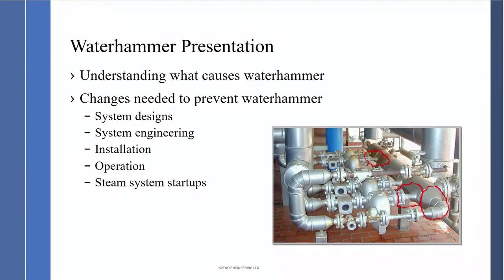So this presentation is going to be in 3 segments. The first segment is understanding the dynamics of Waterhammer, and then the 4 types of Waterhammer and the solution to Waterhammer. So what causes Waterhammer? Then the next thing we're going to talk about, changes needed to prevent Waterhammer. System designs, system engineering, installation, operation, steam system startup. The thing with Waterhammer, change must occur to eliminate Waterhammer. It is an abnormal operation.